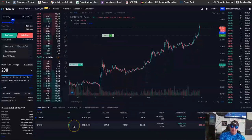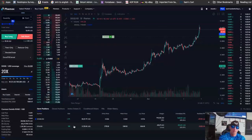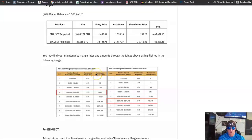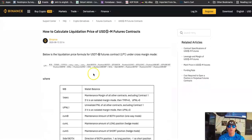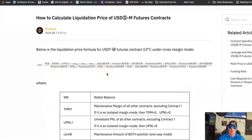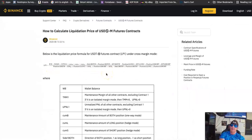Let's experiment with cross margin, okay? What this does, I don't understand something about spreading the weight between everything. The formulas are ridiculous. Let's look. This is why I'm not going to explain to you how to calculate liquidation, because this is the formula. All right? Just watch and do what I do, because I'm making a shit ton of money.